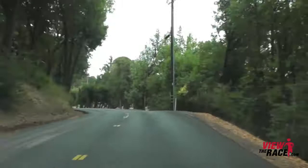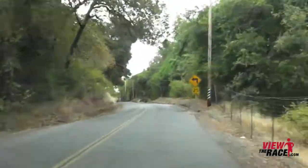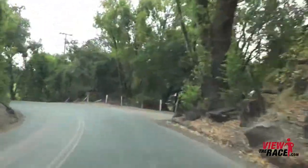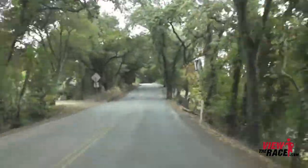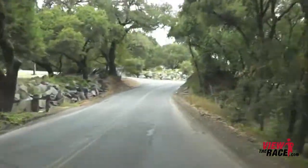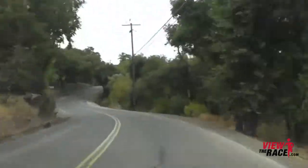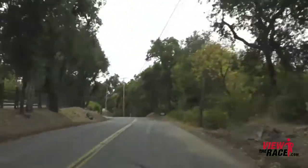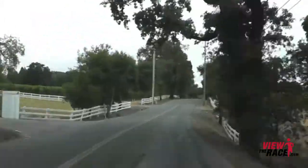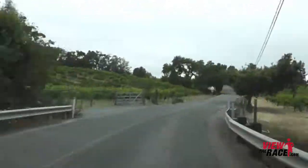So if you remember, West Side Road, rolling terrain through the farms and vineyards. Really no major climbs on West Side Road. It's just a lot of winding, rolling terrain, depending on the weather you have for your race day.